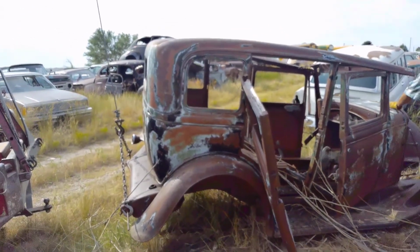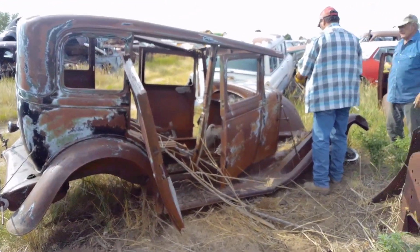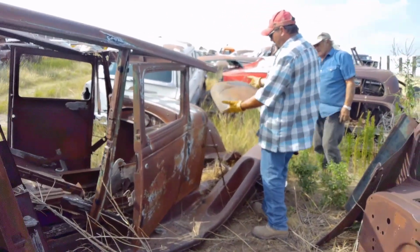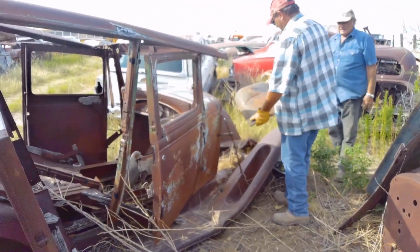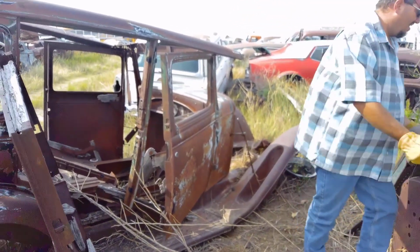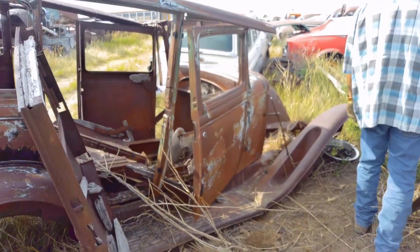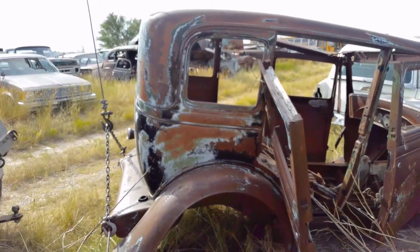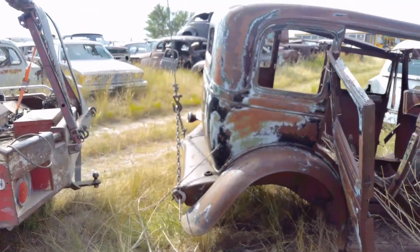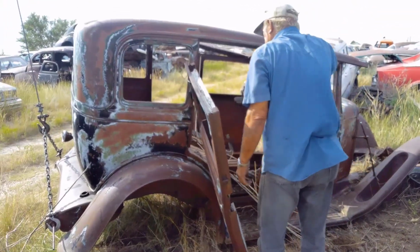I guess it's not going anywhere. Is that to the car or something else? Alright. I'll probably even check the middle post there too, because it's just dangling on.